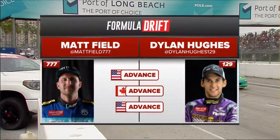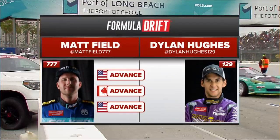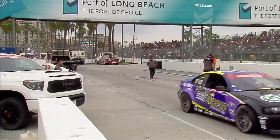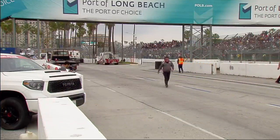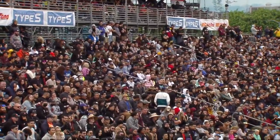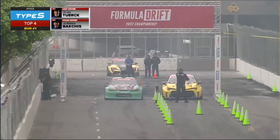Slide him left for Field, right for Hughes. Matt Field gets 1-2, and Matt Field gets the win. Matt Field's going to the Final Four. Round of applause for Dylan Hughes. A great effort there. We will see Dylan Hughes and the Royal Purple BMW go high-five him in the pits as our Final Four is set.